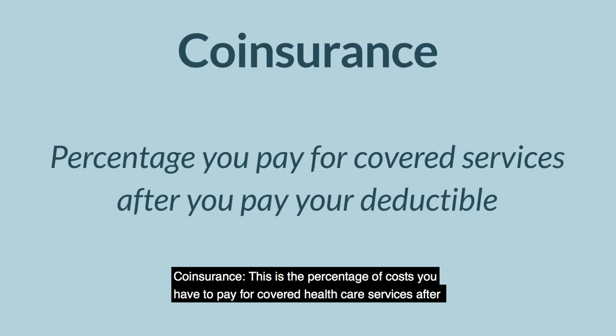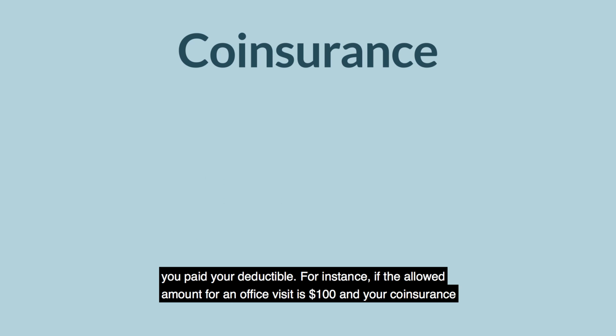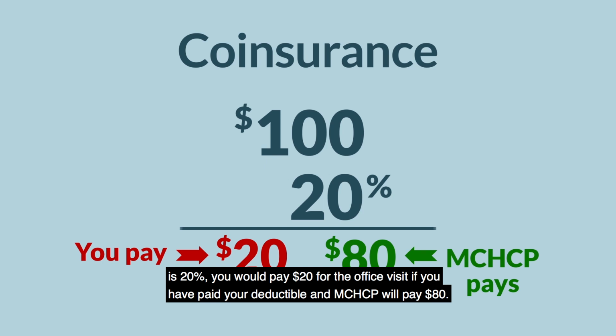Coinsurance. This is the percentage of costs you have to pay for covered healthcare services after you've paid your deductible. For instance, if the allowed amount for an office visit is $100 and your coinsurance is 20%, you would pay $20 for the office visit if you paid your deductible, and MCHCP would pay $80.